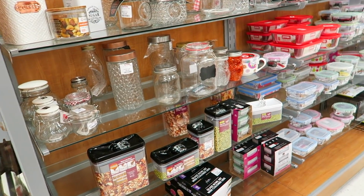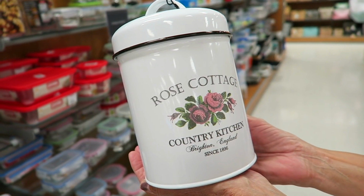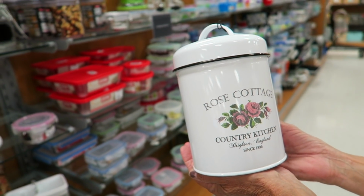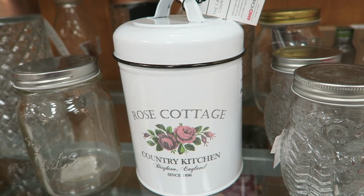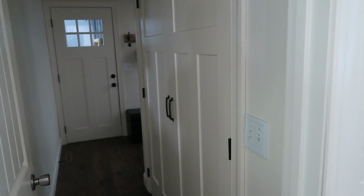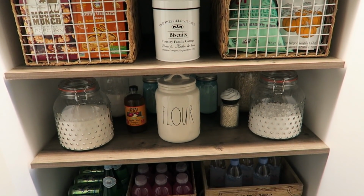We just found a really cute canister. Let's see, go focus, there we go. I bought one like this a few months back at HomeGoods and it says biscuits and I absolutely love it. It looks so cute in the pantry. I've kind of been obsessed with these little storage containers lately because we recently remodeled our pantry, so I wanted a bunch of cute storage in there. If you guys would like to see a video on that, definitely let me know.